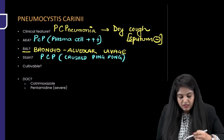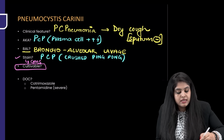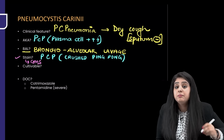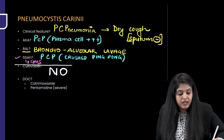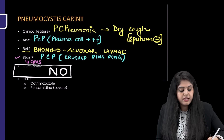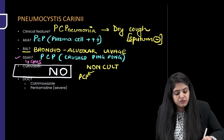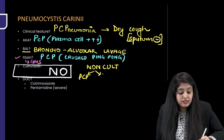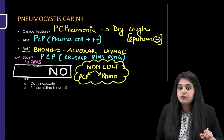Coming back, we have done all of that. We have done the stain. I've told you the stain is Gomori methenamine silver. Can you cultivate it? The big answer to that, the biggest no possible that you have to write, because I have already told you in this entire chapter, there are two organisms which are non-cultivable. One is this Pneumocystis carinii, PCP, and the other one was Rhinosporidiosis. You cannot cultivate these two, Pneumocystis carinii and Rhinosporidiosis.